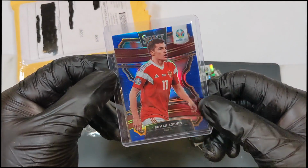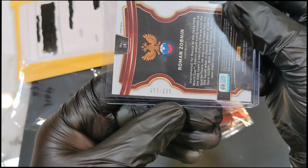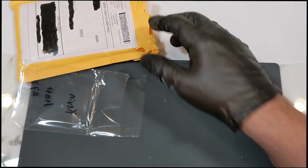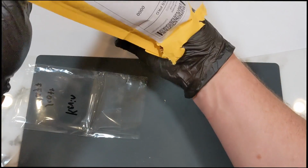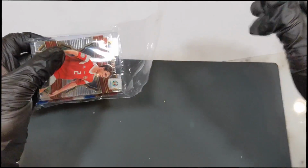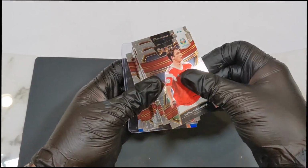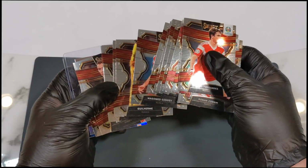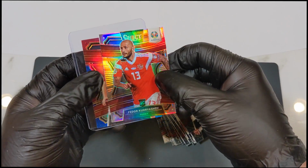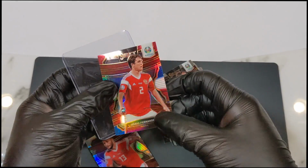Then we had a blue Zobnin, very pretty card, 59 of 225, very cool. So we got one more big packet in there. Well, we still have not found our big card yet. More base cards, nothing terribly outstanding there. And then we had a refractor for Kudryashov, and a red, white, and blue Mario Fernandes. Those are not numbered, but very pretty card.